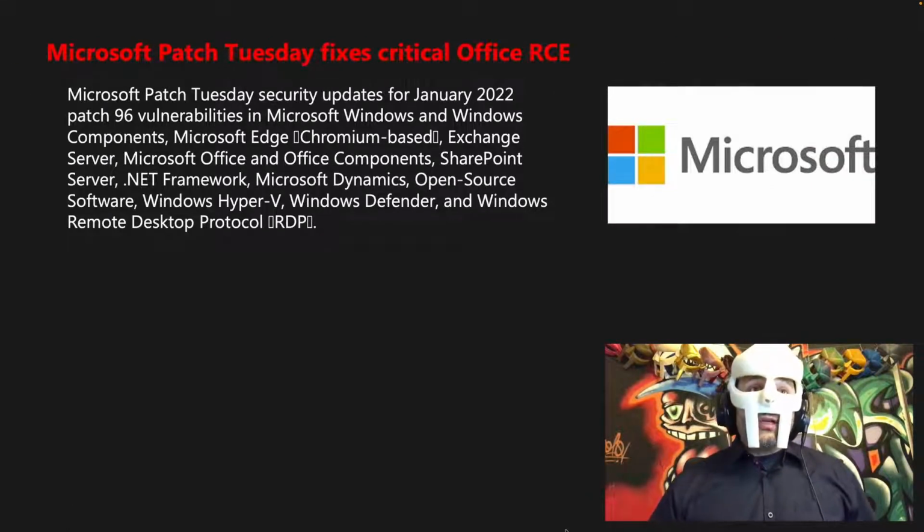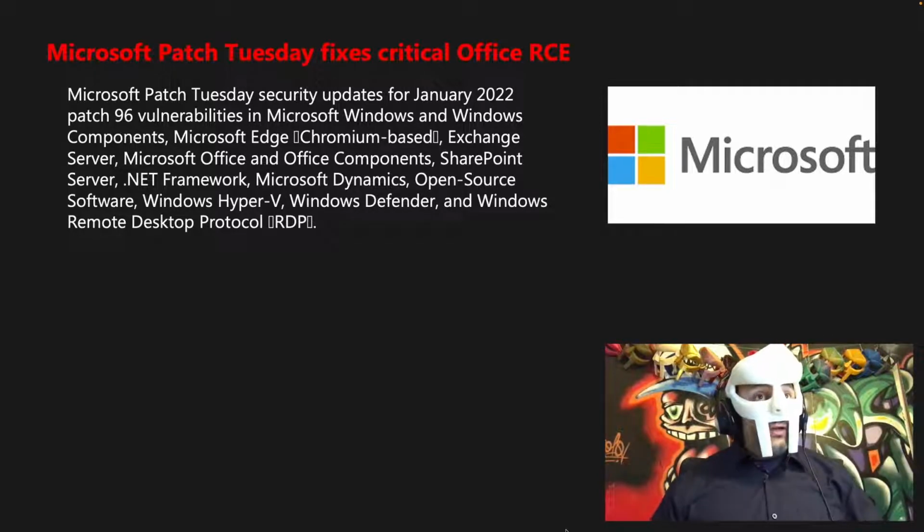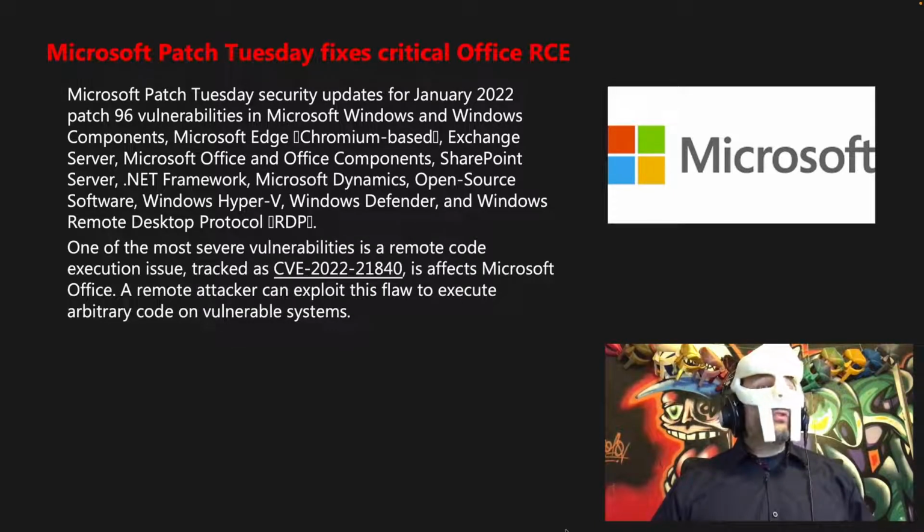Microsoft Patch Tuesday security updates for January 2022 patched 96 vulnerabilities in Microsoft Windows and Windows components, Microsoft Edge or Chromium-based Edge, the Exchange server, Microsoft Office and Office components, SharePoint server, .NET Framework, Microsoft Dynamics open source software, Windows Hyper-V, Windows Defender, and Windows Remote Desktop Protocol. One of the most severe vulnerabilities is a remote code execution issue tracked as CVE-2022-21840. It affects Microsoft Office.